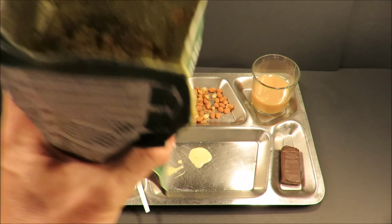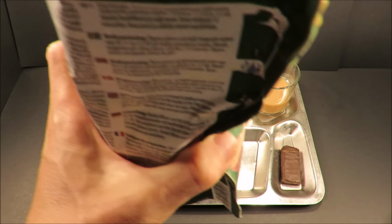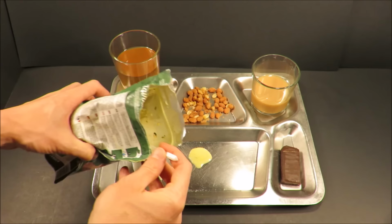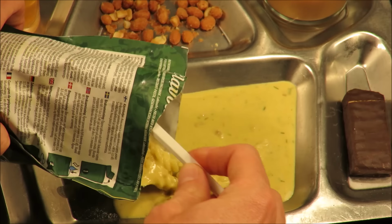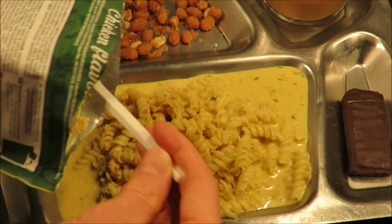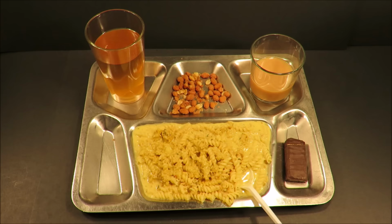Wow, the hydration really brought that back to life. It does. It has a fantastic yellow curry and garlic smell. Very creamy and rich smelling. Wow. Look at that. Kind of soupy. Not bad. So that's lunch.